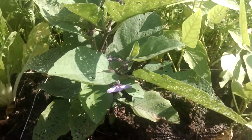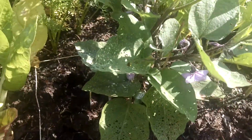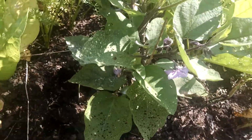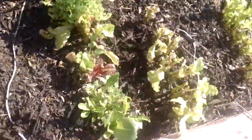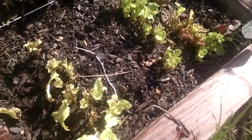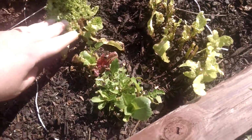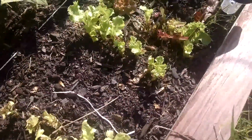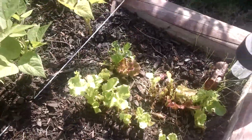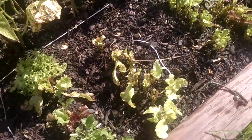My mini eggplant is full of blooms. It also has some insect damage to the leaves, but I think it's gonna be okay. I'm just really excited about this one. Here is some lettuce, mesclun mix. I clipped all of this off a couple of days ago to the ground. And I don't know if it's gonna come back or not. We'll see. If it does, we'll eat more lettuce. If it doesn't, I'll pull it up.